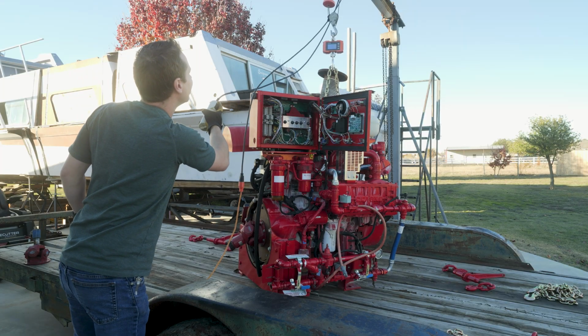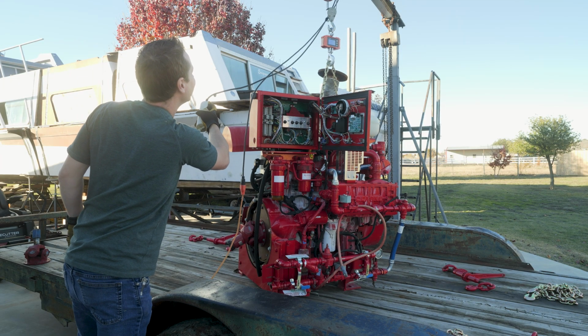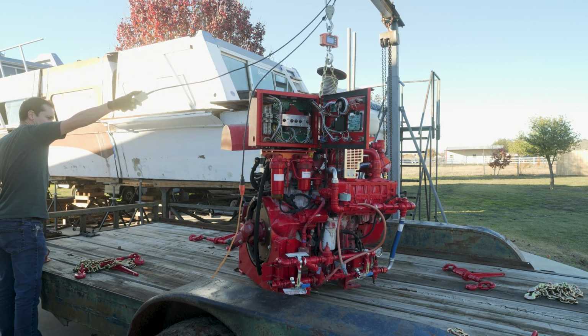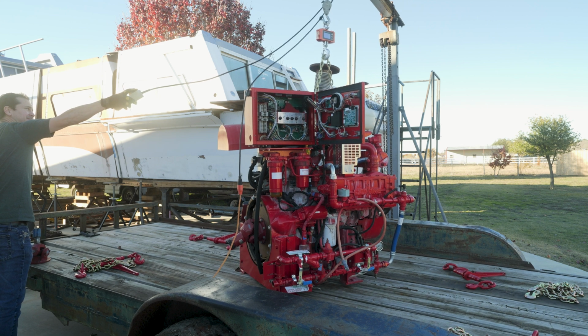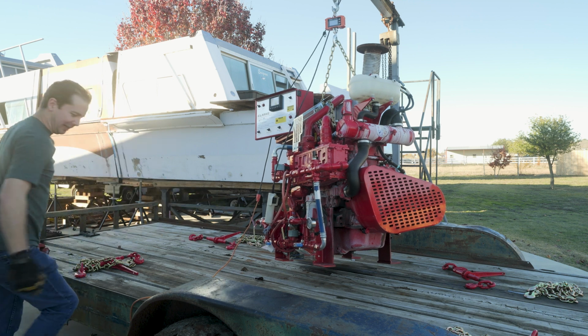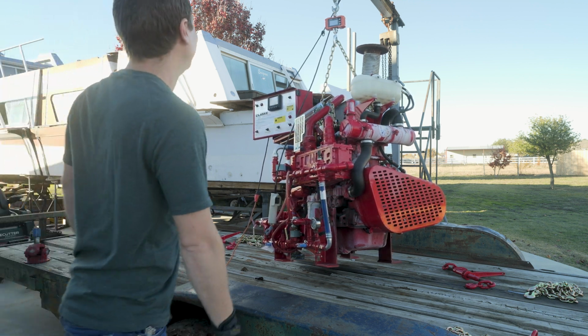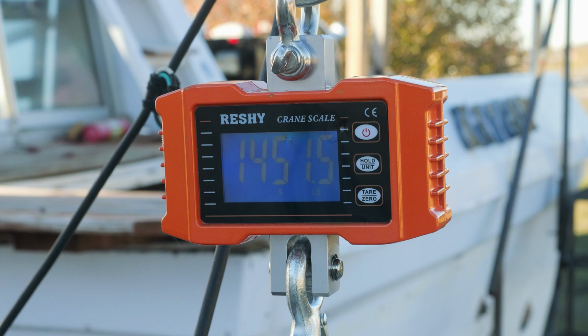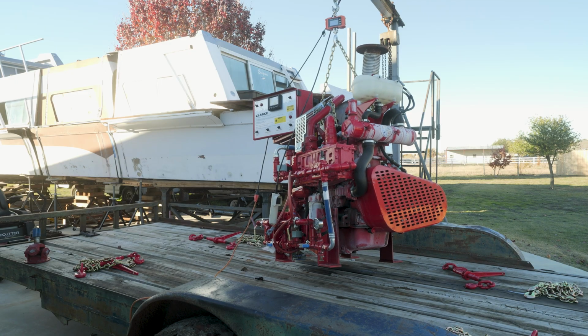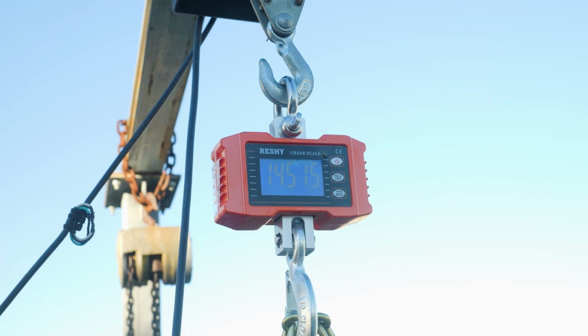Scale is zeroed out, reading 1 pound. Okay, we got tension on it. Here we go. Oh God, that sounds terrible. Ooh, jeez, man. 1,451 pounds. Holy crap, it's almost 3 times as much as one of our aluminum LS engines.